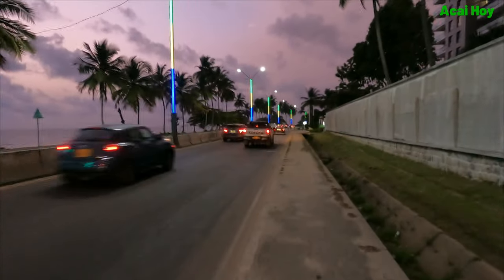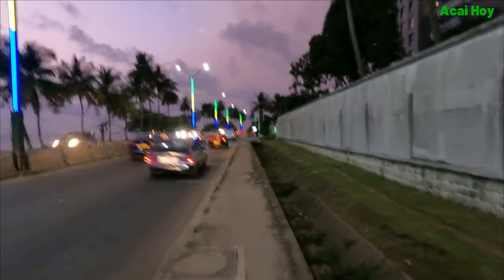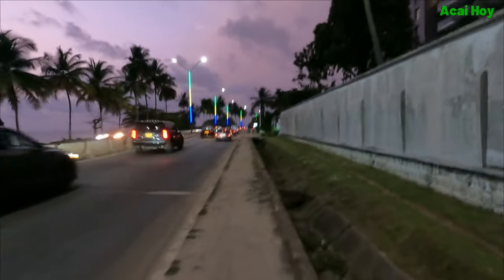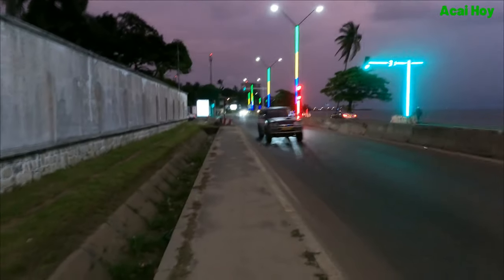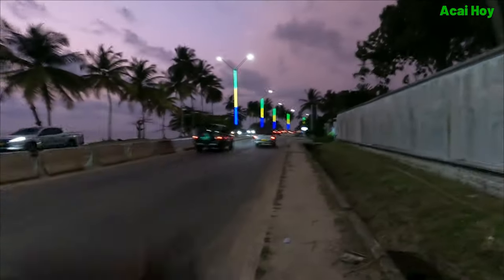So I have to go right down, just to catch a taxi. Because I can't get a taxi this way. It's impossible for me to get a taxi this way. So I'm gonna get a taxi down this other way.